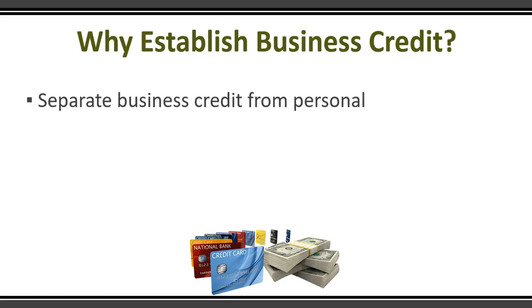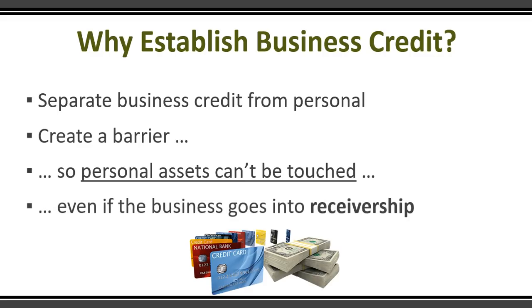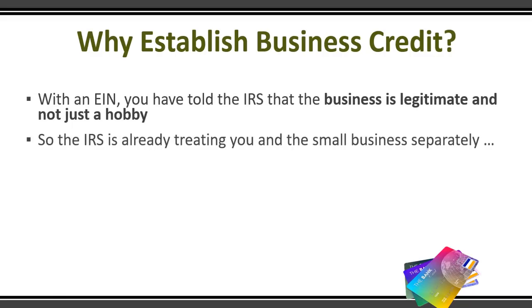Separate business credit from personal. Create a barrier so personal assets can't be touched, even if the business goes into receivership. With an EIN, you have told the IRS that the business is legitimate and not just a hobby. So the IRS is already treating you and the small business separately when it comes to tax liability.